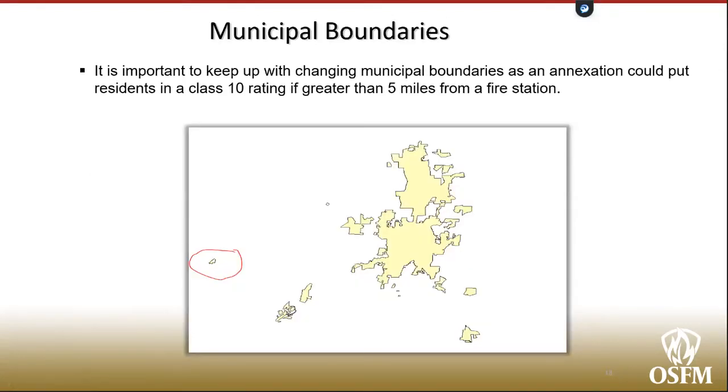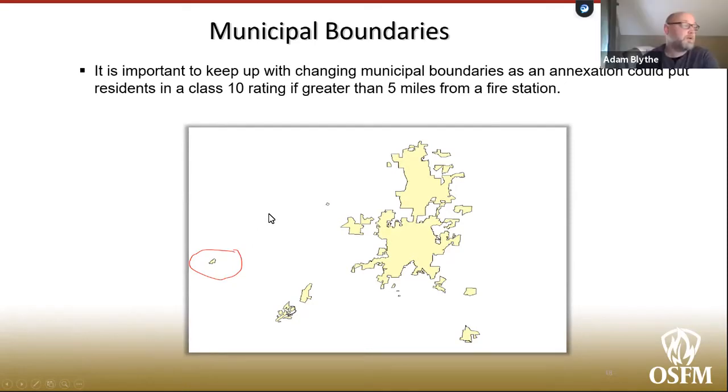And again, municipal boundaries. Here's why it's important to give us the latest municipal boundary information. If you have an annex out here, a neighborhood in this boundary, and this doesn't exist in the mapping, we have no record of it. If you have a subdivision right here in the circled area, it could be considered a class 10 because we don't know it exists. But having it within that municipal boundary, it can now be classified within 5 miles of that fire department.